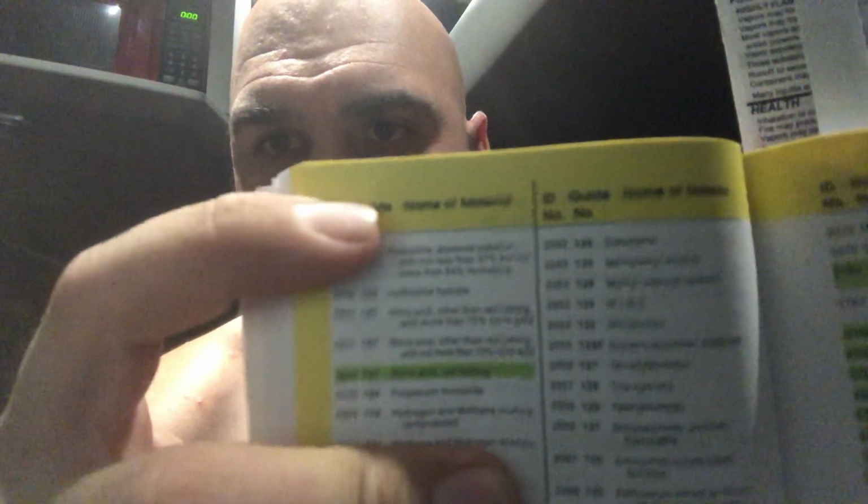Okay, so we're going to go and find the ID numbers in our yellow section. So we flip open the yellow section and go to, here, let me show you. See how that's the ID number there, and then the guide number, and then the name of the material? So when I read ID number, I'm going, okay, 2033, nope, that's not mine. We're looking for 1993. So I flip to the left, flip another page, 1993. There we are, right here. 1993, guide number 128, and here's the description.